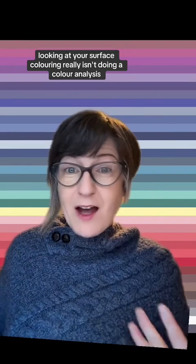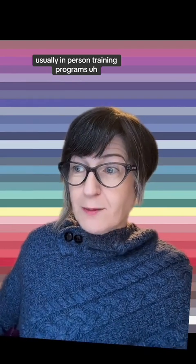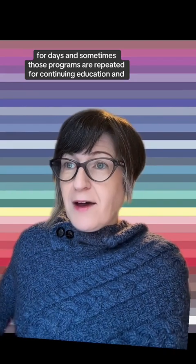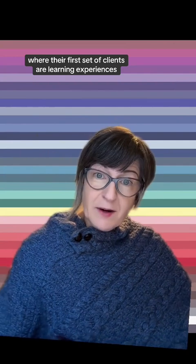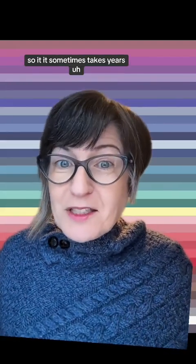Looking at your surface coloring really isn't doing a color analysis. Color analysis professionals attend training programs, usually in-person training programs for days, and sometimes those programs are repeated for continuing education. And then they launch a practice usually where their first set of clients are learning experiences, and then as they gain experience, they get better and better. So it sometimes takes years for professionals to develop their eye in this.